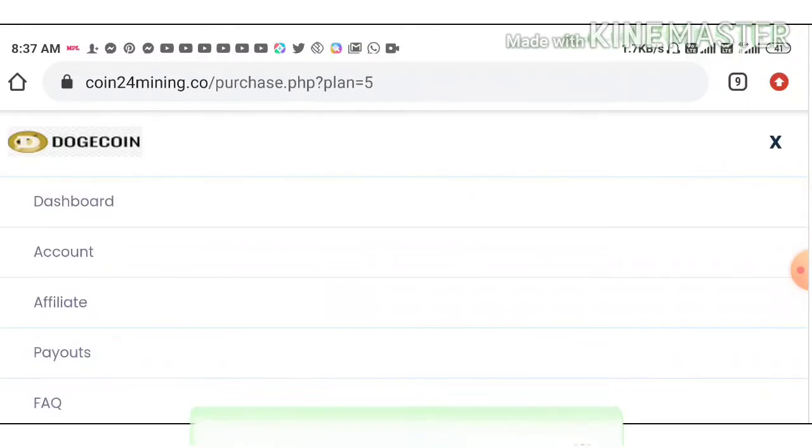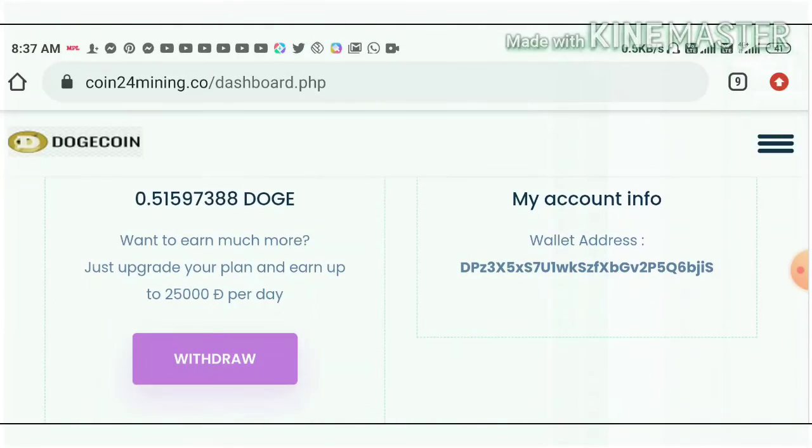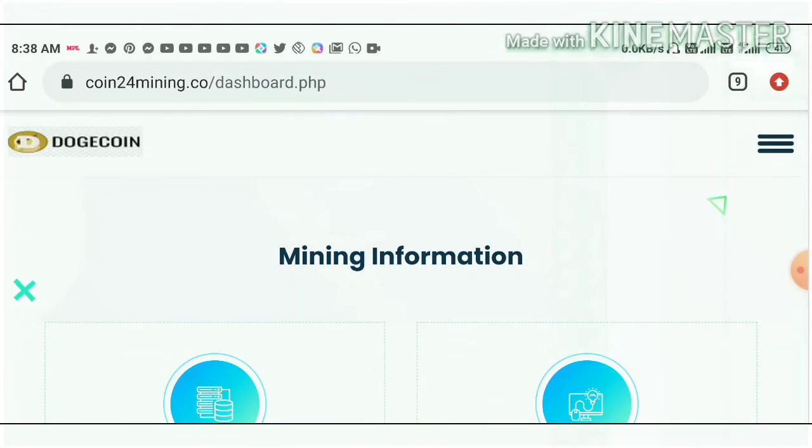To make a withdrawal, just go to the dashboard button, then your balances will appear here. Just click the withdraw button, then enter the amount you wish to withdraw, friends. Your minimum withdrawal is 10 Dogecoins. It's too low, friends. You can withdraw your balances instantly after reaching the minimum threshold limit of 10 Dogecoins. Yeah, friends, that's it for this video.